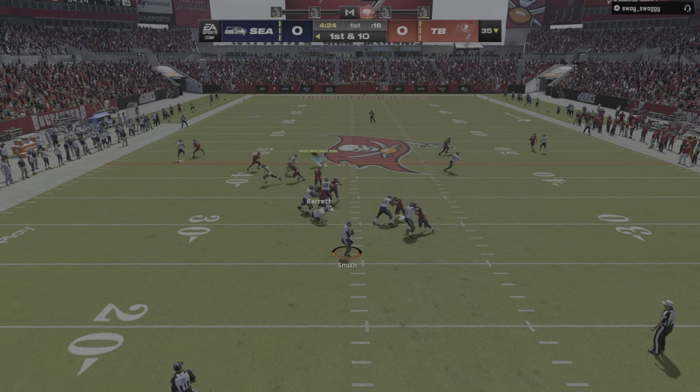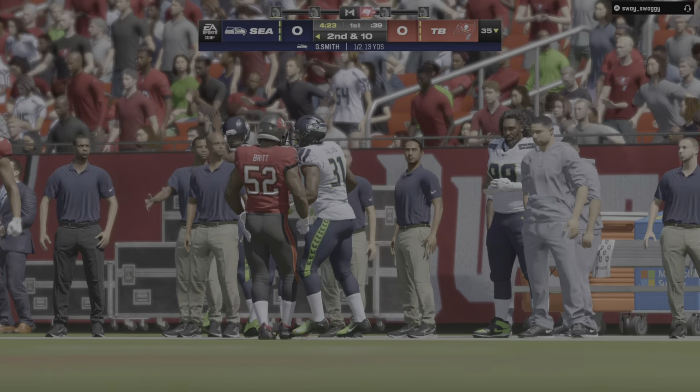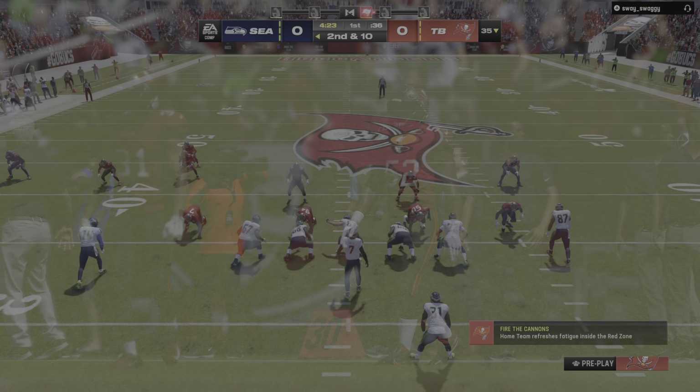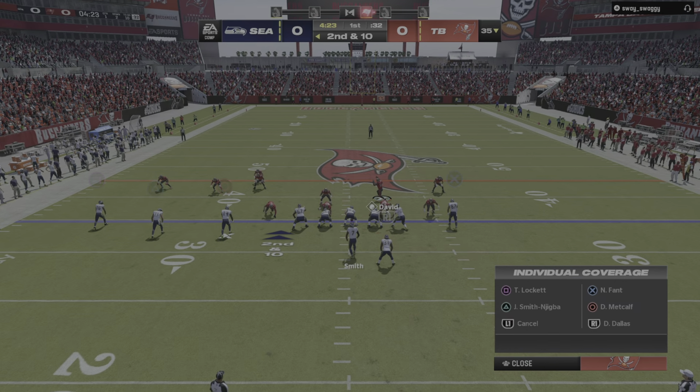Smith to the sideline and incomplete. You could tell they wanted to get that ball downfield, but they had nothing working in the secondary, so he dropped it off to the running back. That one ended up incomplete.